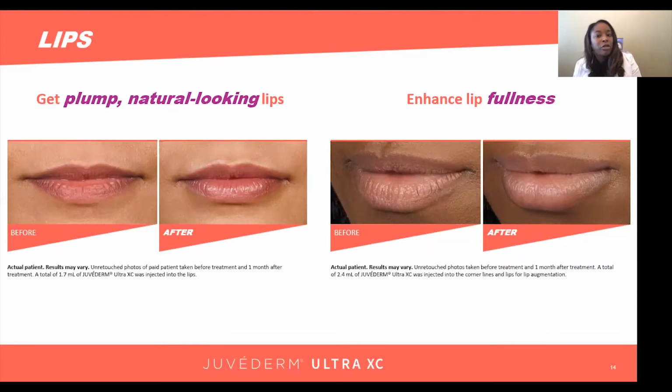If we look at the model to the right, look at how hydrated and volumized those lips are. It is a beautiful post result for that person who really wants that plumping nature. This product is super versatile, but always very natural, and that's what we're looking for when we're injecting and giving you those product options that we have. And this goes through that portfolio.